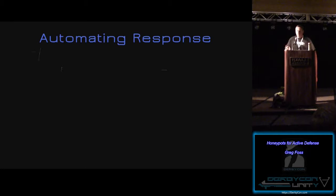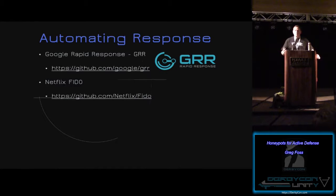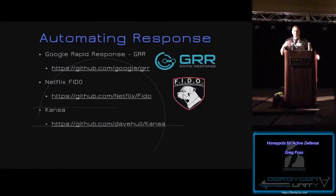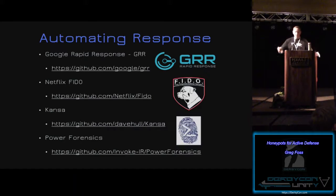There's also a lot of tools out there that'll help you with automating your response. First one, Google Rapid Response. Pretty neat tool. It makes it very easy to respond to threats and work as a team to share the intelligence you've gathered already. Netflix has their own project, Fido. Conza is a really cool PowerShell framework for incident response. And Power Forensics is an awesome project. Actually, everything at Invoke IR is really cool. Jared Atkinson, I believe is his name, is a really sharp guy behind the whole Invoke IR project. So I'd highly recommend checking these out.